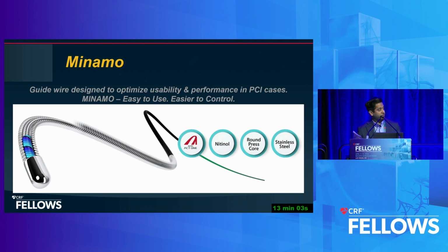Where I was at the University of Florida, we used a Runthrough guide wire for most of our interventions. And you'll notice that you have a lot more torque whip with that, like that animation that Dr. Parikh had showed. And I've noticed less when we're using the Manamo guide wire. And part of that is due to the ACT ONE, which is at the tip.